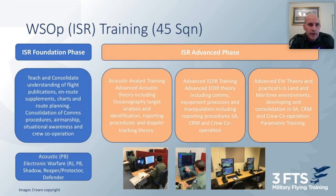Moving towards the more ISTAR specific trade, the WSOP ISR, and that is delivered by my military instructors because ISR training for the WSOPs has not been brought under UK MFTS yet. That is under review and may be in time. They've got 2 specific phases that they take. In the first foundation phase, that is there to teach and consolidate the understanding of flight publications, en route supplements, charts and route planning, consolidative comms, procedures, airmanship, situational awareness, and crew cooperation.